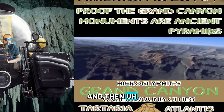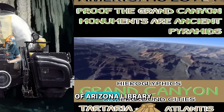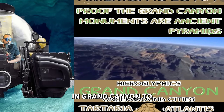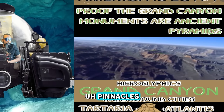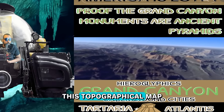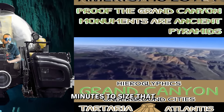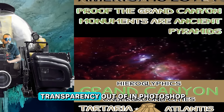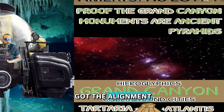And then a little over a year ago, here at the University of Arizona Library, I decided to pull out one of the topographical maps of Grand Canyon to see if the stars of Orion would match up with any of the pinnacles, the highest peaks, the altitude peaks of this topographical map. Sure enough, it did. It took about 20 minutes to size that star chart, which I created a transparency out of in Photoshop. And I got the alignment.